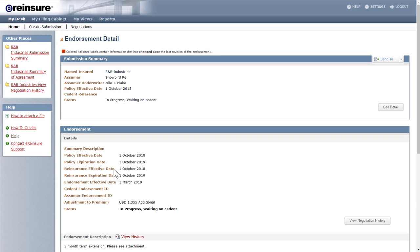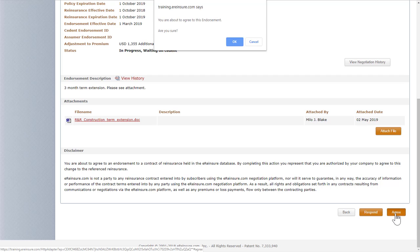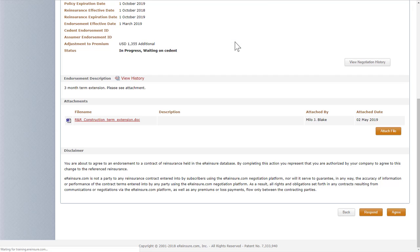Take a moment to review the details of the endorsement to ensure that you are in agreement. And when you're ready to move forward, click the Agree button at the bottom of the screen. A pop-up box will ask if you are sure you want to agree to the endorsement. Go ahead and click OK.